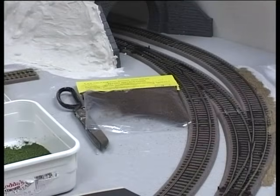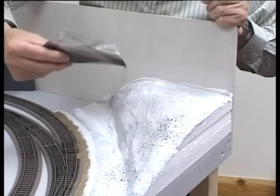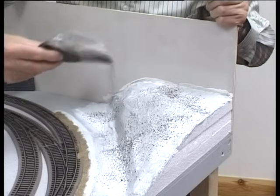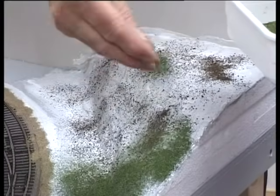Next, starting with a fine grade, you sprinkle the scatter material over the area. Remember, in the real world, the landscape comprises a host of different colours and textures. The more you blend different grades and colours of scatter material, the more realistic the result.